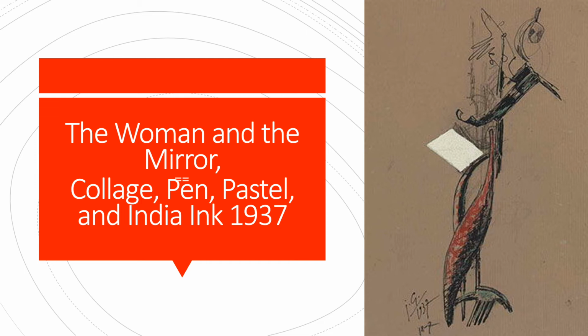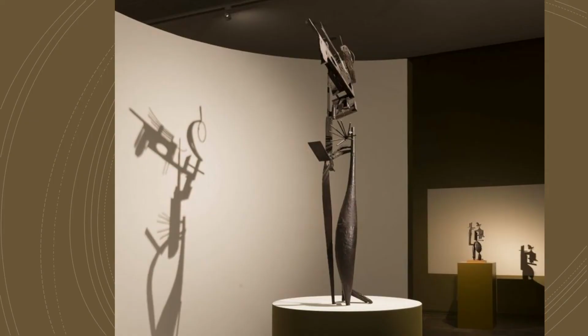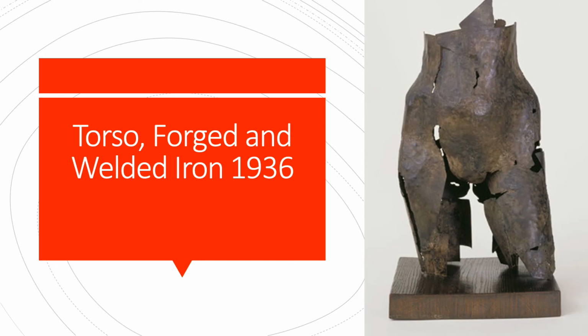This is a collage, an India ink kind of pastel piece made in 1937. Moving forward, we have this repetition of continuing the ideas. So this is Woman in the Mirror again, and then I have a different view of it as well. And just the shadows on the wall really tie back to these illustrations that he uses. Sometimes the sculptures are created first, sometimes the illustrations are created first. And it's just interesting how you can see the different ideas through different mediums.